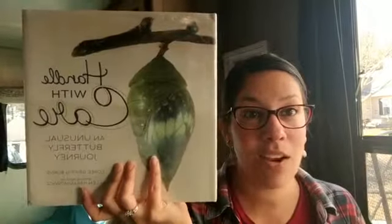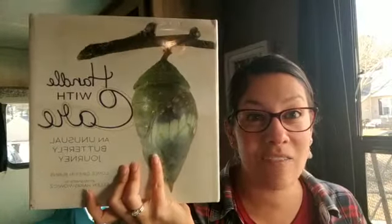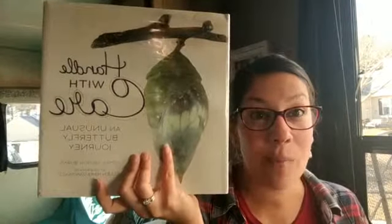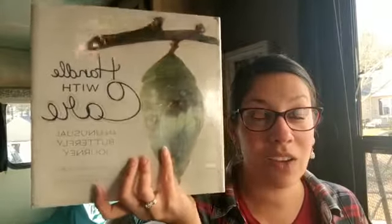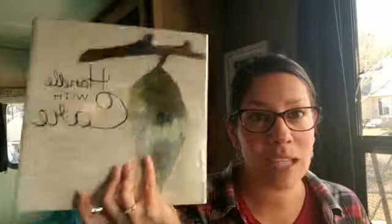We love butterflies, so I found a book about butterflies just because I feel like that's always fun to read and to look at, and there are always such cool videos posted on Facebook and whatnot about the butterflies coming out of their chrysalis. So we love reading and looking about butterflies. We need to get some more caterpillars for a butterfly project soon.